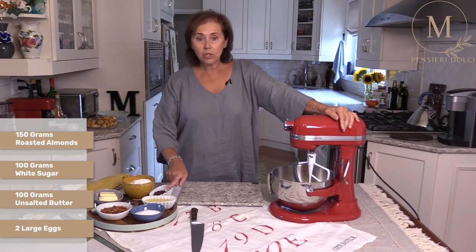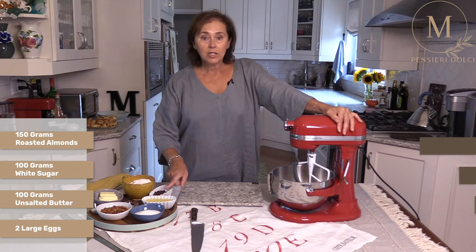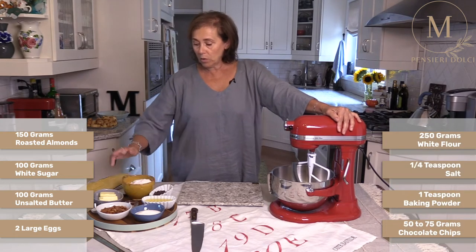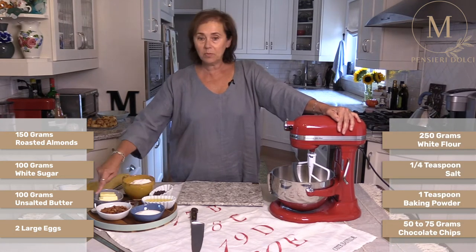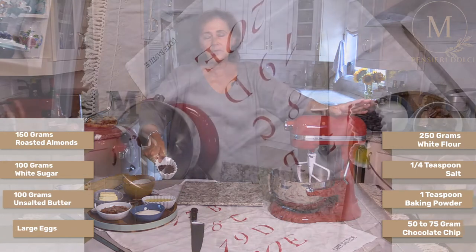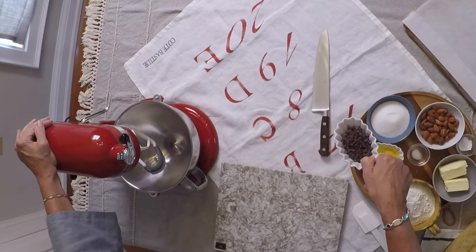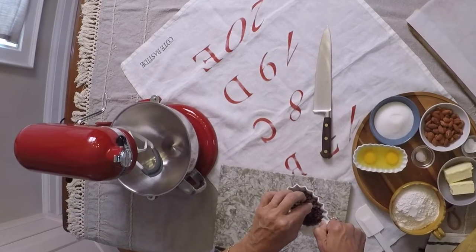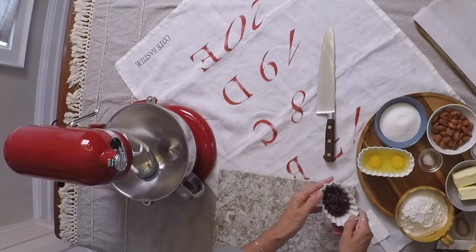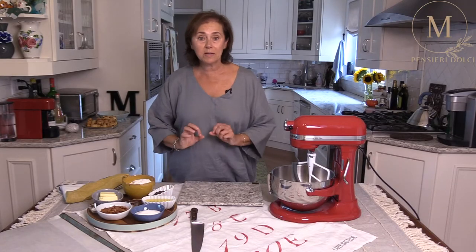okay? Two large eggs, 250 grams of white all-purpose flour, quarter teaspoon salt, 1 teaspoon baking powder, and about between 50 to 75 grams of chocolate chips. These are the mini ones. These are bittersweet chips. And they're perfect for this type of cookie.